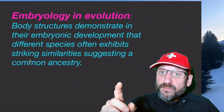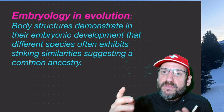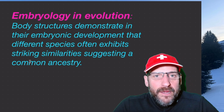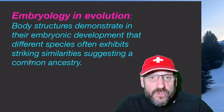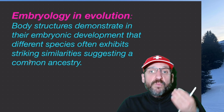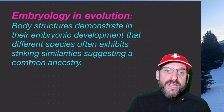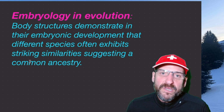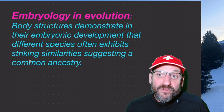Embryology and evolution: body structures demonstrate in their embryonic development that different species often exhibit striking similarities, suggesting a common ancestry. Well, the moral of the story? Whether we're talking bones, leftover limbs, or embryonic gills, all these similarities and differences tie back to how species branch from one common ancestor and adapt to new lifestyles. It's like reading the genetic footprints across time. Pretty amazing how much of the past still peeks through in living organisms today. All right, let's find some more evolutionary evidence.